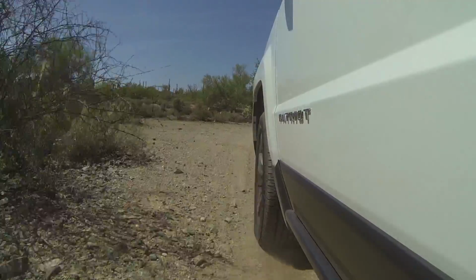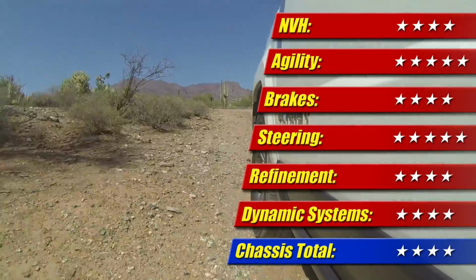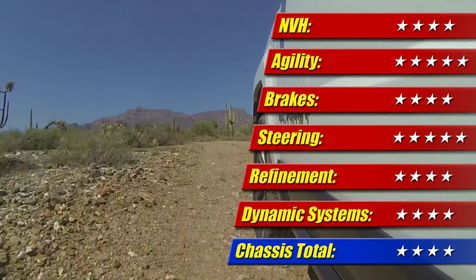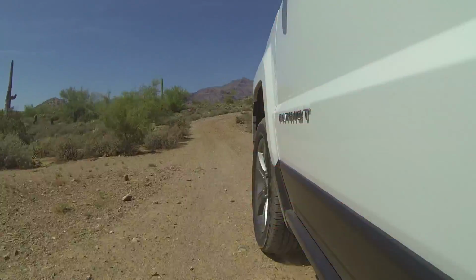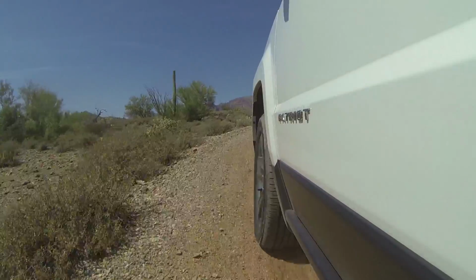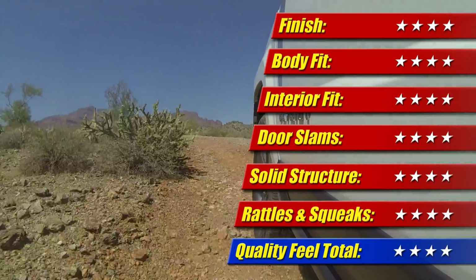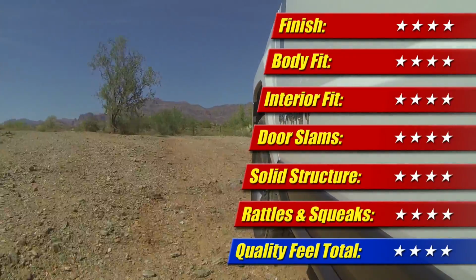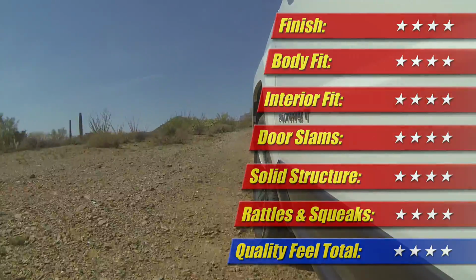With all this, we gave the Patriot 4 out of 5 stars for its chassis score, with its solid feel and well-isolated ride on the pavement and its agility in the rough being standouts. For overall quality feel, the Jeep Patriot generally fares pretty well with 4 out of 5 stars. It might be plain and lacking a lot of features competitors have, but it's built well and we could find few faults in its fit and finish.